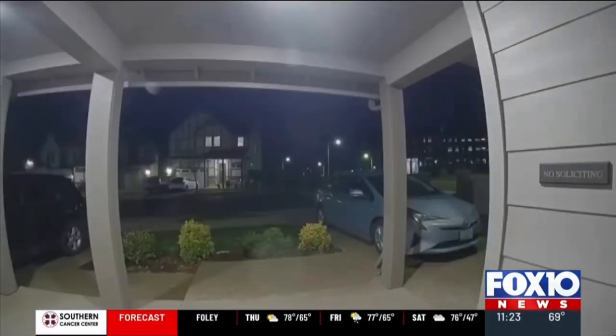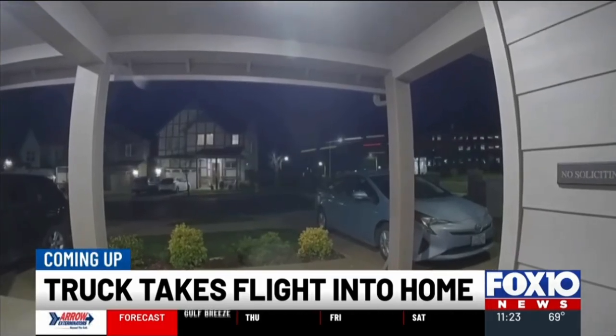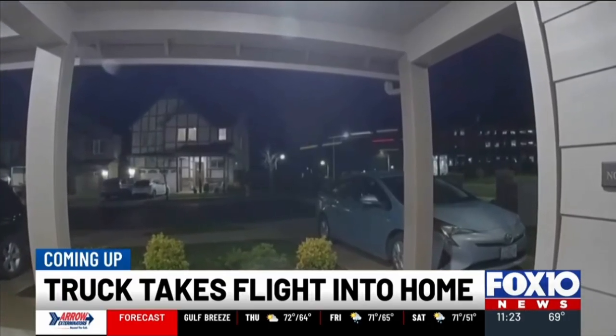11:23 now. Next up on Fox 10 Midday, a truck is caught on cam flying through the early morning hours in Oregon. We have much more of this shocking video on your screen when we come back. You're watching Fox 10 Midday.